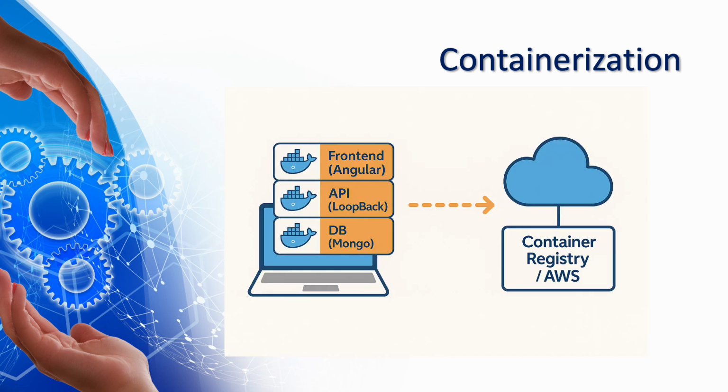This visualization ties the previous slides together. On the left, we have three Docker containers, Angular, the Loopback API, and MongoDB, running on a developer laptop. The arrows illustrate our migration path. First, we wrap those containers with Docker Compose for local orchestration. Then, we lift each tier into purpose-built AWS services.